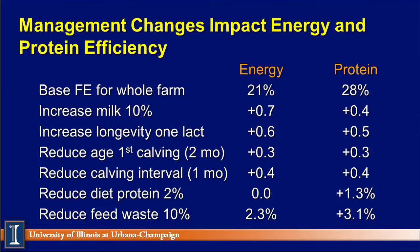Now, Steve, and the rest of you, mark this one. This is a take-home one. Again, this was put together by Mike VandeHaar. I made this slide up, so I manipulated it a little bit, but it is his data. If you look at today, whole farm feed efficiency for energy is 21%, and for protein, 28%. Our consumers will not accept that. Trust me, let's put our consumer hats on. We will not accept that.